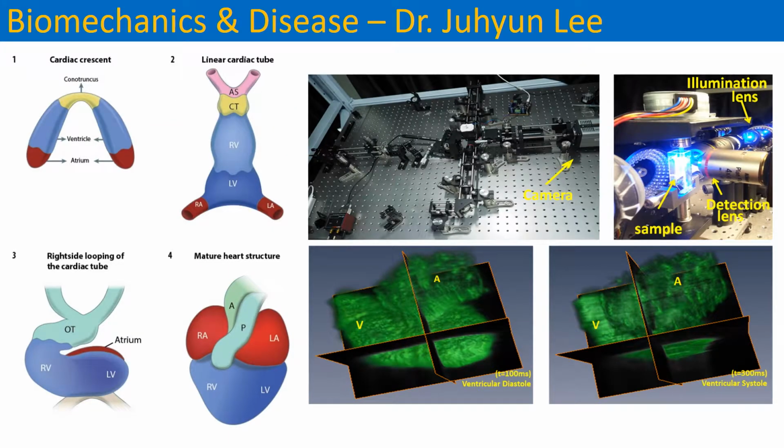The developmental formation of the heart has been known to be affected by biomechanical forces. To understand the effect of such forces, Dr. Ji-Hyun Lee is investigating heart motion using a technique known as light sheet microscopy. By looking at blood flow and heart biomechanics in zebrafish, they aim to gain a better understanding of congenital heart disease.